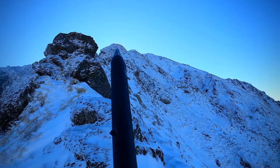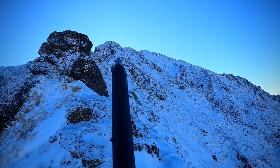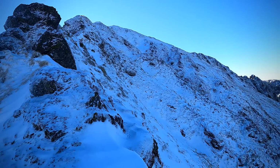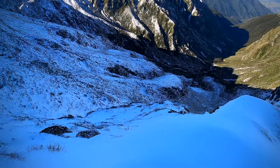Now that's where I took a tumble, at the top of that. And then if I didn't rest here, I needed to dig in my ice axe and try and slow down before I end up down there somewhere. It's just another little reminder, far from bulletproof, and just to take it easy.